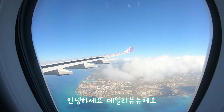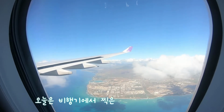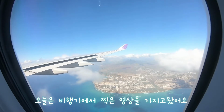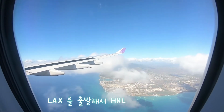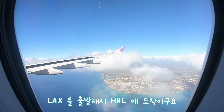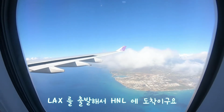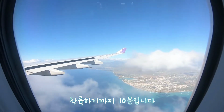In view now is an area known as Campbell Industrial Park, just above the lagoon, or that area you see just up the coast. You'll see a number of buildings and nicely golden sand beaches. That is the resort of Ko'olina. It's newer, and it's been here long enough.